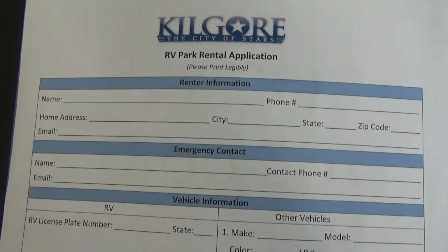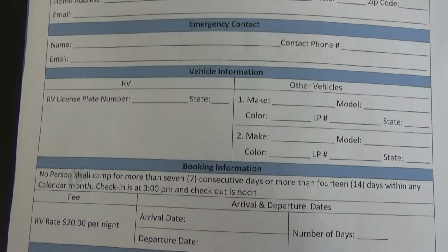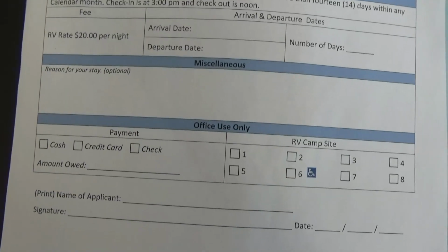I went by the city hall and they've got this form you fill out. So if city hall is open, go inside and pay. They even take credit cards. But if they're closed, then they do have a drop box outside the building.